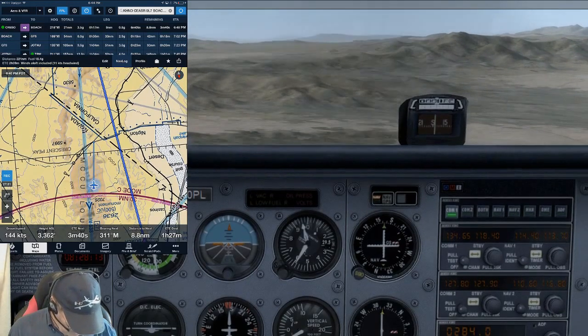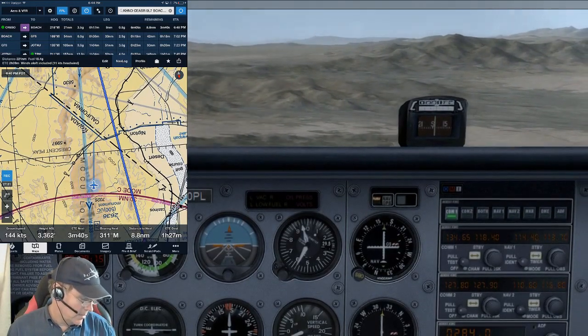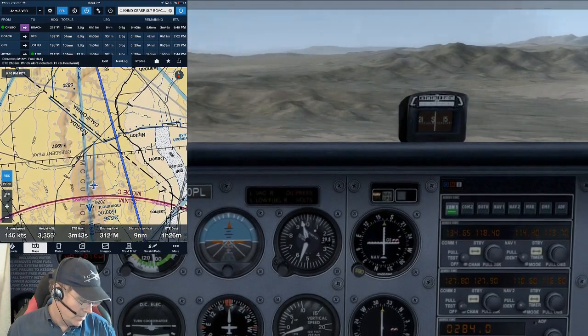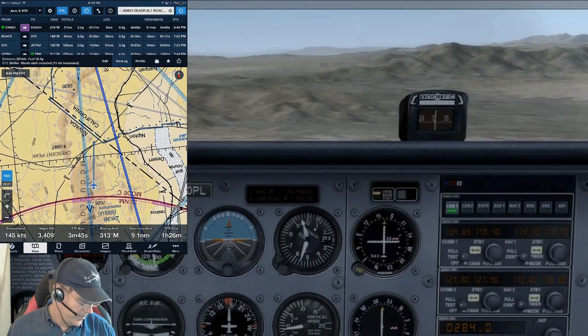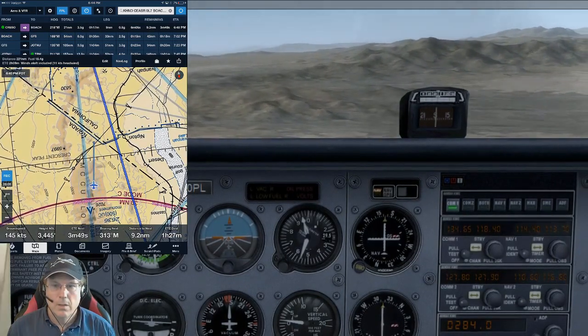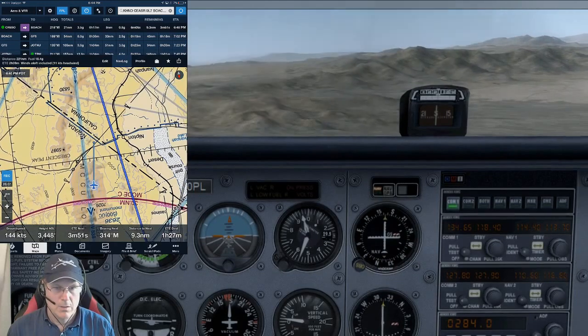So right now, you're saying, how long is it going to take me to get to San Diego? Right now, if you look on the ForeFlight, it's 1 hour 26 minutes. Trim her down some more.